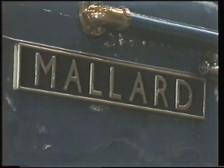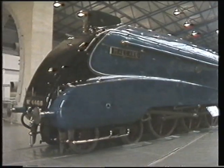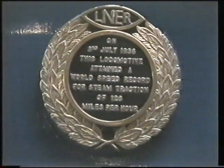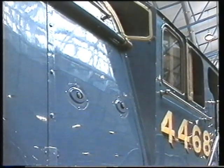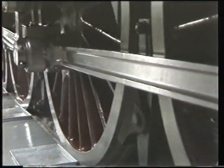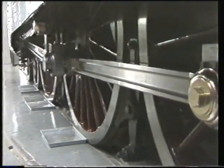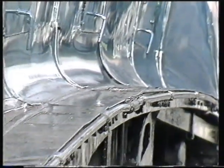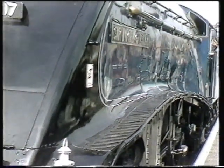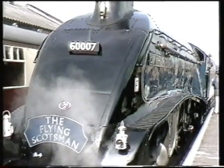Mallard holds the world speed record for steam traction. In 1938, she achieved 126 miles per hour. It's a fitting tribute to Gresley's abilities that this record should still be held by this magnificent A4 Pacific. Number 60007 was actually named after Sir Nigel Gresley and appears here on the Great Central Railway.